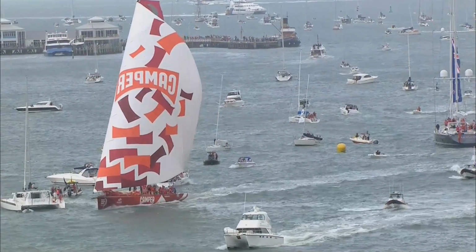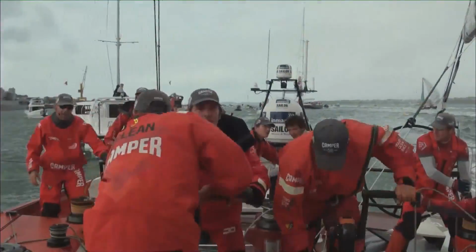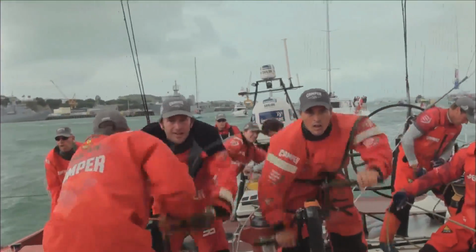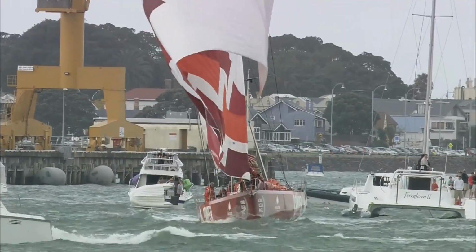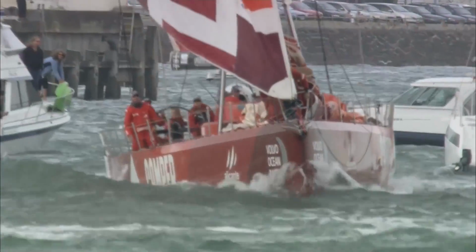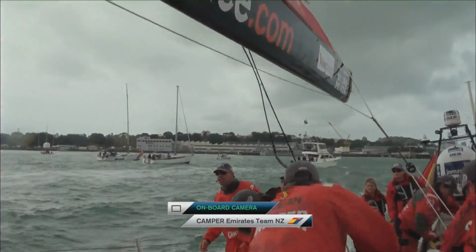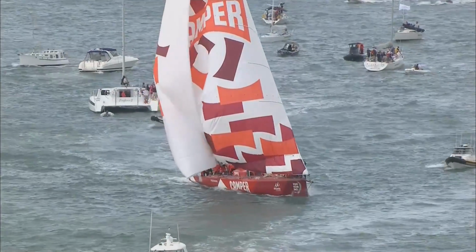Yep. If there's anyone listening, and this is the advice, if Camper, a 70-foot Open 70, comes charging at you, just stay still. Just stay still. Do not move. They'll get out of the way. On board Camper, they go into their jibe, and what are we looking at here as the jibe goes through? So Camper have ended up right on the Devonport or the North Shore side.